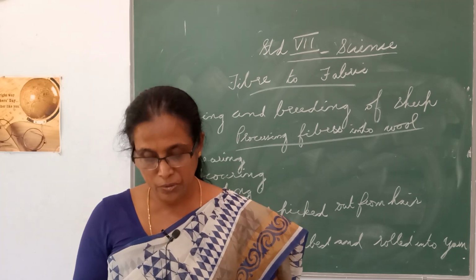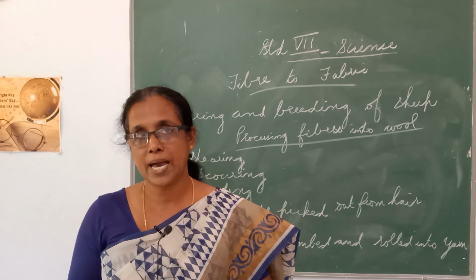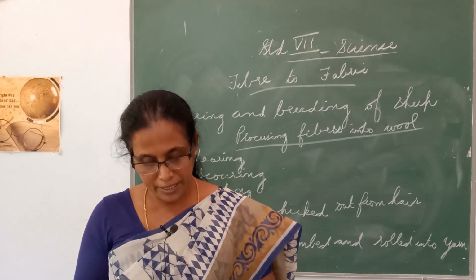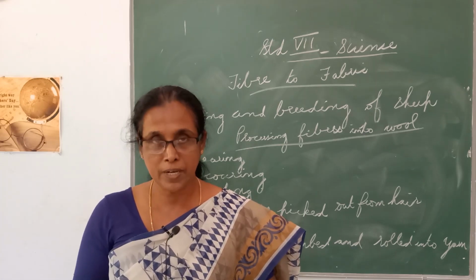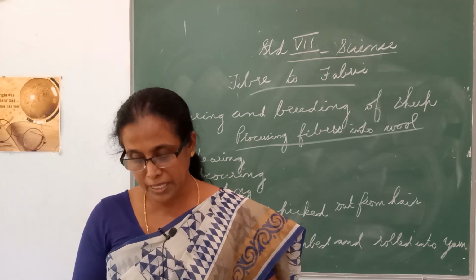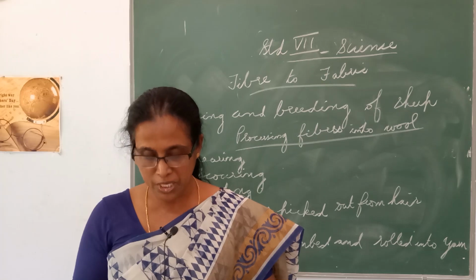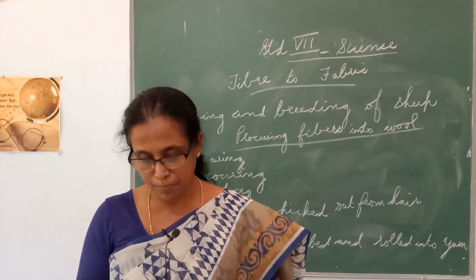Okay, on page 26, there is a table, Some Indian breeds of sheep, and these sheep give high quality wool. I will read the table. First one, Lohi. Lohi gives good quality wool. That sheep is seen in Rajasthan, Punjab. Next one, Rampur Bushair. They give brown fleece wool, found in Uttar Pradesh and Himachal Pradesh.